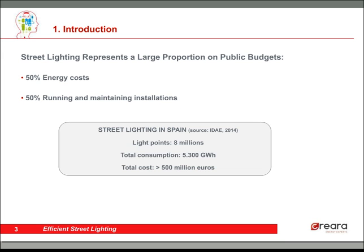Street lighting is an important budget item within public budgets. It represents 50% of energy costs and 50% of maintenance costs. So it's a key item to try to minimize.